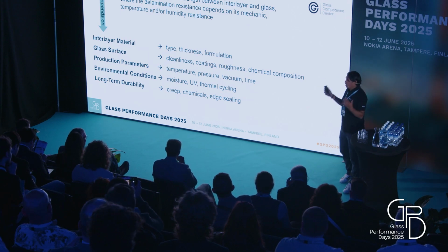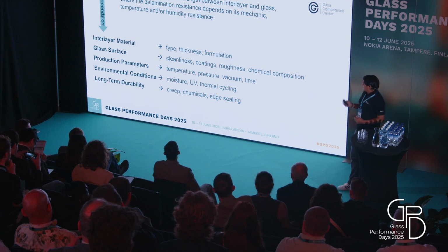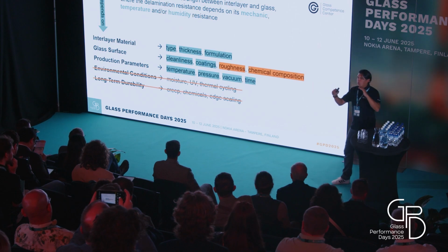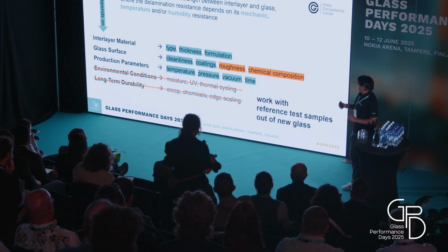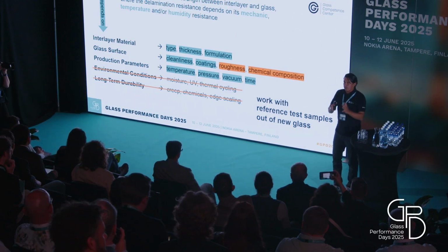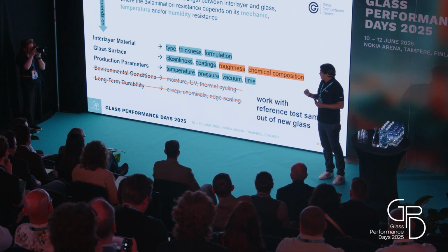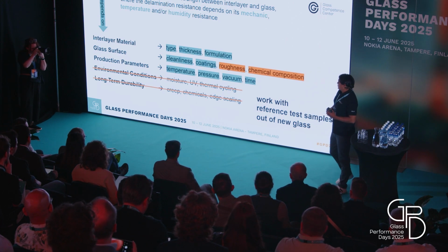This makes working with reclaimed or remanufactured laminated glass a big challenge. So where do we start? Our approach is all about the production. If we keep our laminating process equal, use the same interlayer and a glass without coating, we can do a big series where we work with reference glasses. So we can produce LSG out of aged glass and LSG with a reference new glass the same way, and we cut the variables. What we didn't look into in this study are the environmental conditions, because we didn't build the LSG somewhere, and the long-term durability.